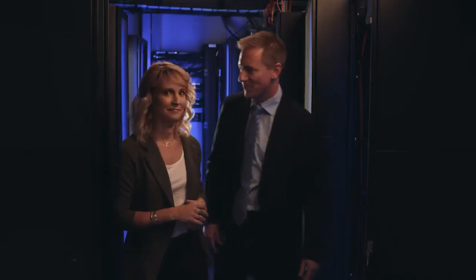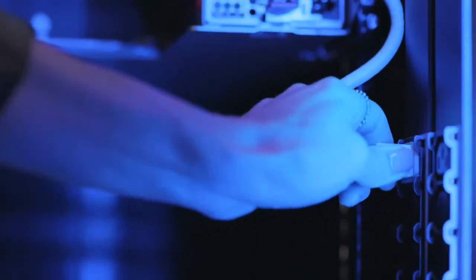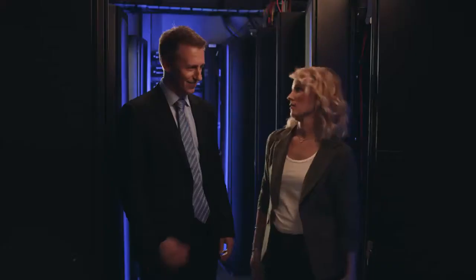So are we ready to just plug it in? We are. And you know what, Sarah? Do the honor. This here? That's the one. Bam! That's one small switch for me, one giant leap for storage kind.